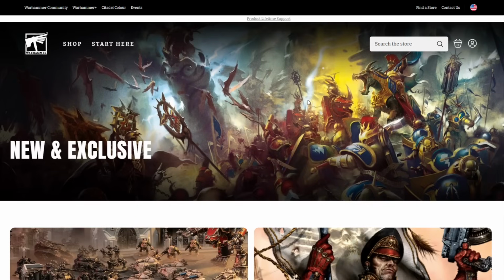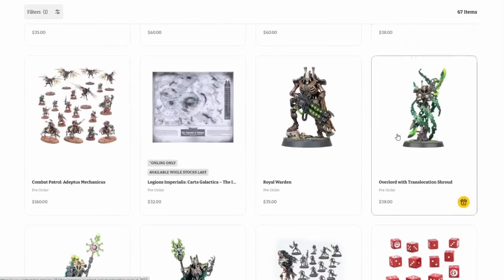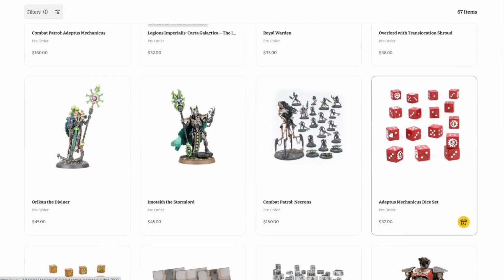Okay, so it does look like it was some kind of fluke. It was just a one-time occurrence, because here we are scrolling back down the same way. So I guess we just got lucky once. But if you can get lucky one time, maybe Games Workshop can make it so I get lucky all the times.